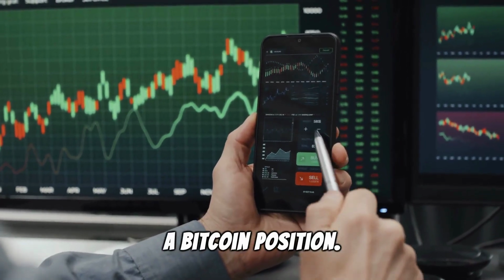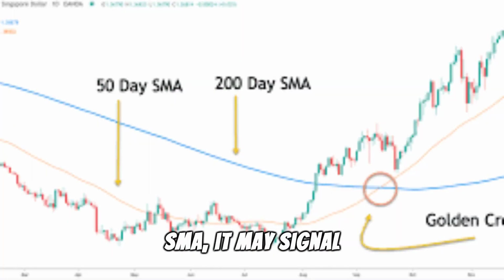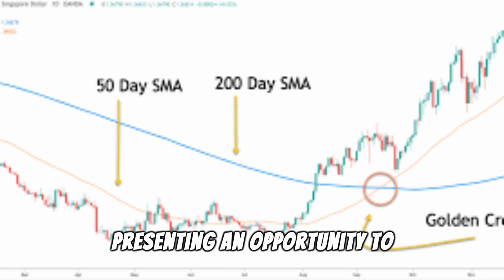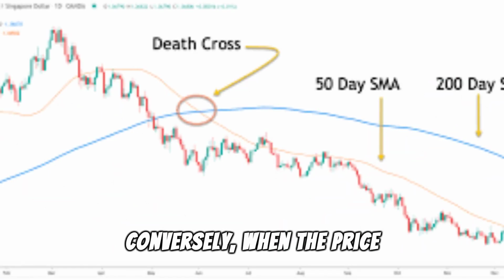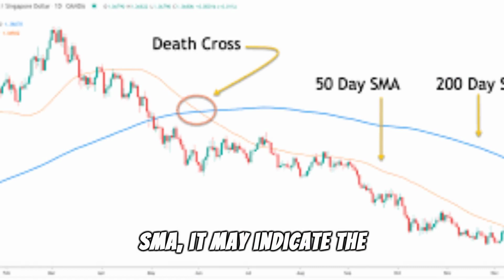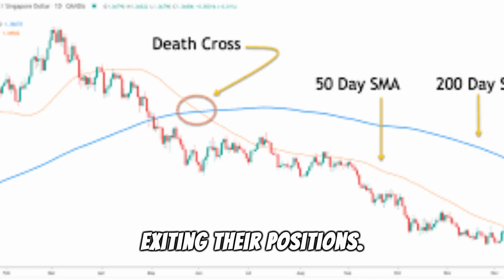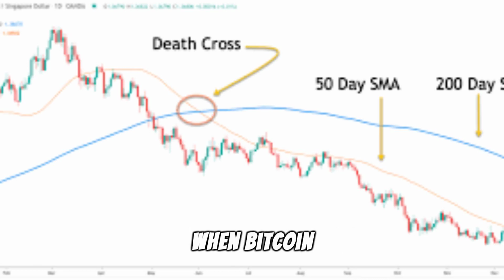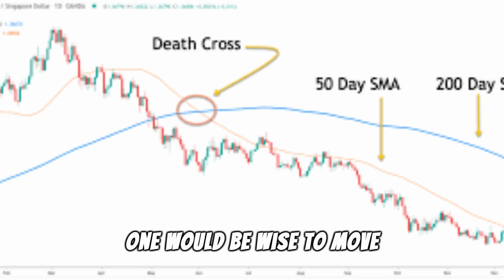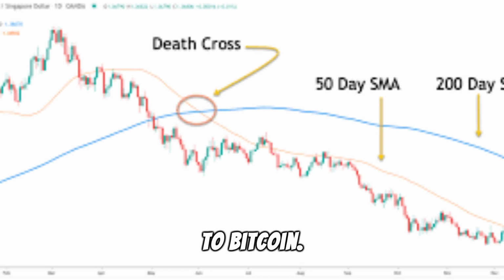When the Bitcoin price crosses above the 50-day SMA, it may signal the start of an uptrend, presenting an opportunity to enter a long position. Conversely, when the price falls below the 50-day SMA, it may indicate the beginning of a downtrend, prompting traders to consider exiting their positions. When Bitcoin crosses below or is below the 50-day simple moving average, one would be wise to move to cash, or at least significantly reduce their exposure to Bitcoin.